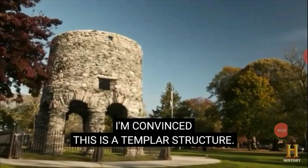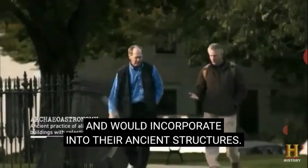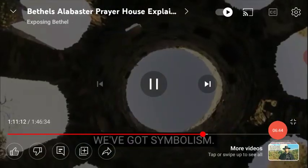I'm convinced this is a Templar structure. It's got the architecture that's spot on. It's got the archaeoastronomy features that we know the Templars embraced. They would incorporate it into their ancient structures. We've got the solar alignments and, of course, the illumination.